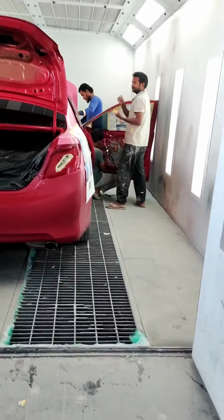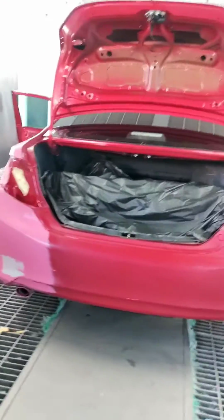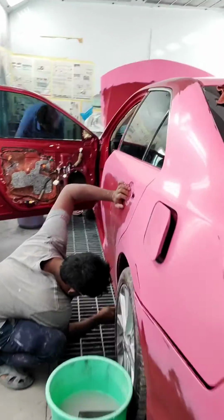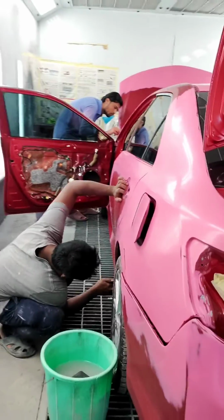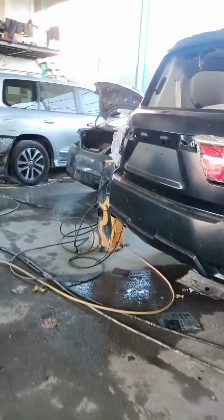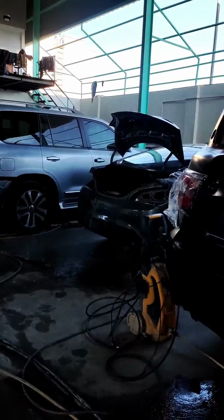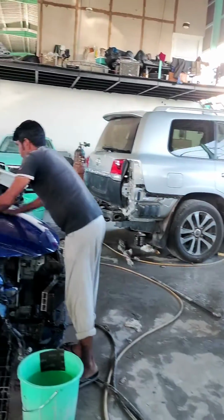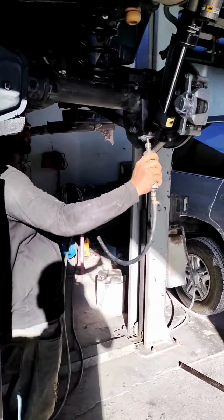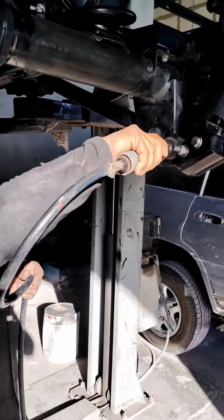The street number is Mabella 12 industrial area. More than 20-25 employees are working here, and also the underchassis coating. Everything is in one place and they have good customers. See, the workshop is more crowded outside. Also see the under cleaning.